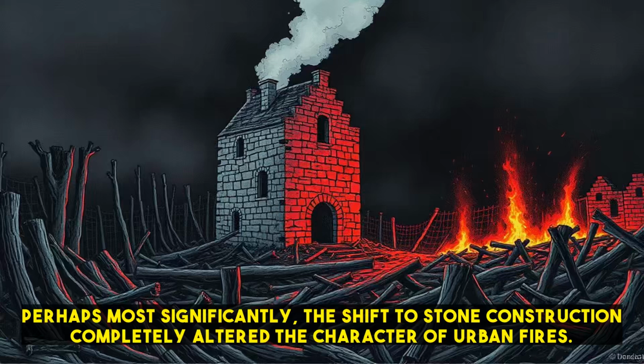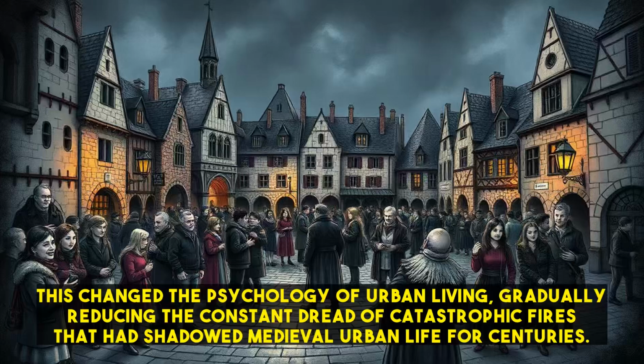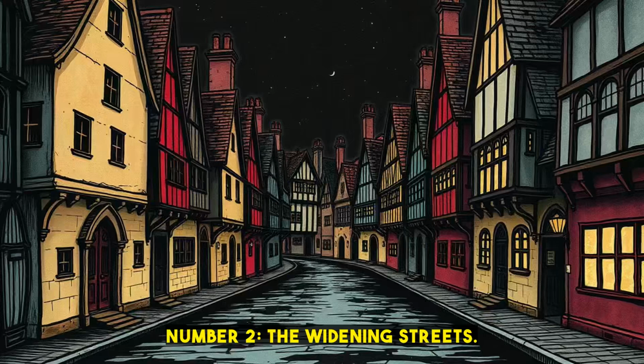Perhaps most significantly, the shift to stone construction completely altered the character of urban fires. While wooden towns could be entirely consumed in hours, stone buildings created natural fire breaks. This changed the psychology of urban living, gradually reducing the constant dread of catastrophic fires that had shadowed medieval urban life for centuries. Number 2, the widening streets.